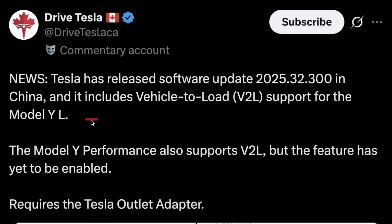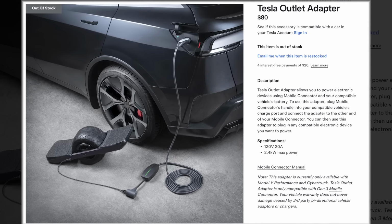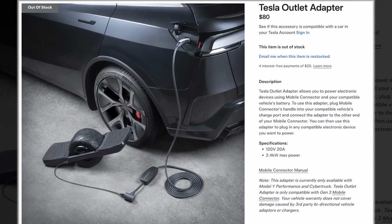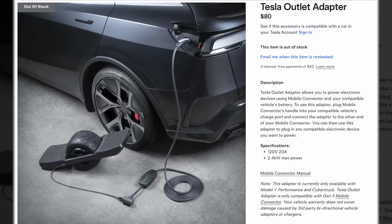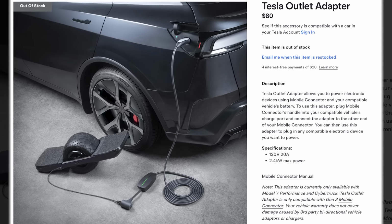In China, Tesla has released a software update unlocking vehicle-to-load support for the Model Y/L. Now, you may remember October 1st, Tesla said the new Model Y Performance offers vehicle-to-load 120 volts, 20 amps AC with a Tesla outlet adapter, which means whenever it's software unlocked, the Model Y Performance will be able to export up to 2.4 kilowatts of power through the charge port. Now, don't get this confused. Some people are saying the Model Y is now offering vehicle to home, but Tesla has not officially made that clear yet.